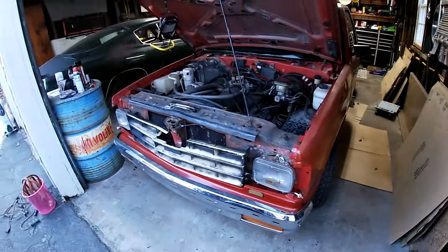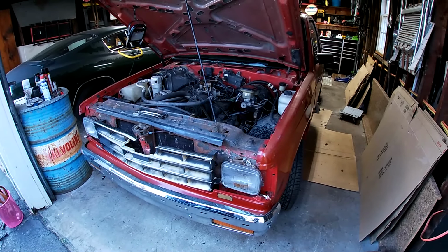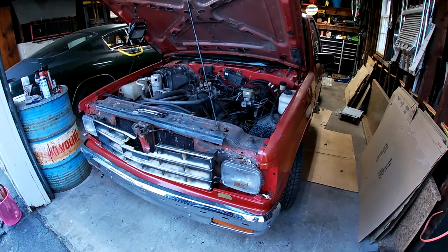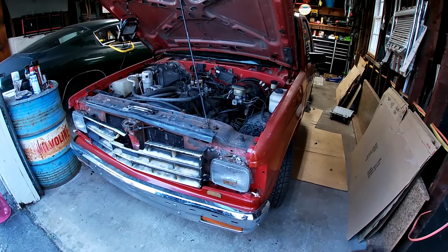I'm so stoked about it. I told the kid, she's thrilled. She can't wait to drive it. I got some parts ready to throw at this to get it drivable and roadworthy. And that's what we'll pick up on the next one.